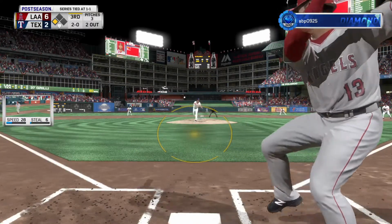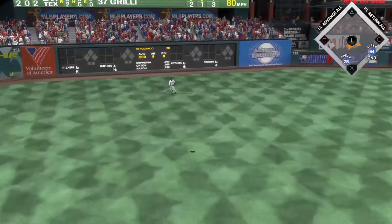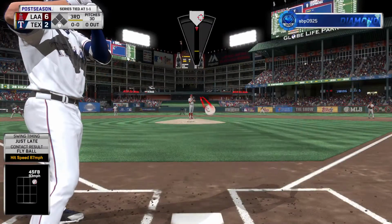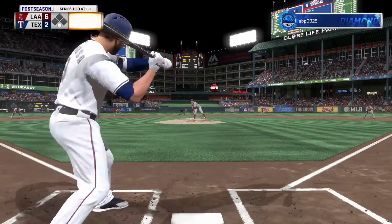Here comes the 2-0 pitch. Skied in the air to straightaway left. Upton's under it. No trouble with this one, and the inning is over. Coming to the plate now, Danny Espinosa. He'll get us going in the home half of inning number 3.